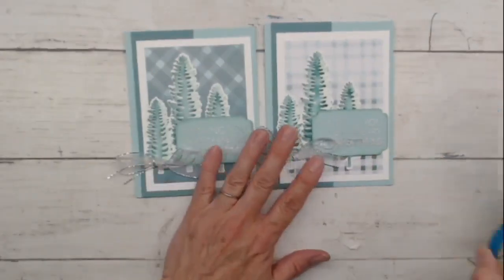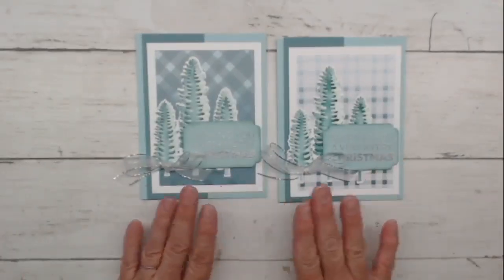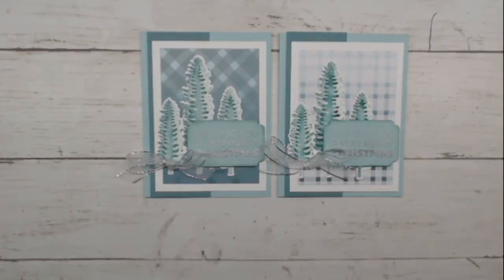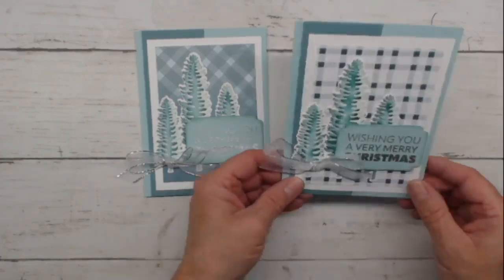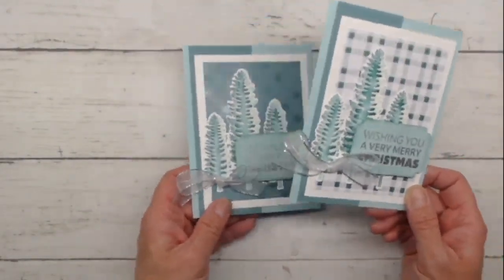So there is card number 1 with the white check on the right and the darker blue here on the left. And I'd like to know which one you like. Now that I'm looking at the white, I think I like the white one too, Michelle, just because it looks a little bit lighter and brighter. But when you get these at home, you've got 2 card kits. You can make one of each. So if you can't decide, you could just make one of each, and then there you go. Not a problem, right? I like having those kind of problems. Not a problem are good problems.